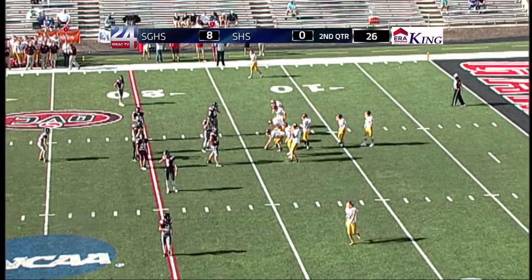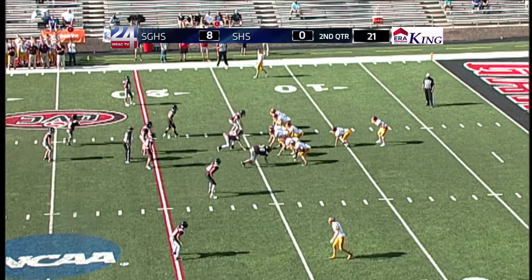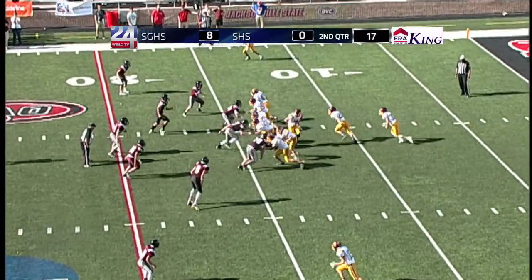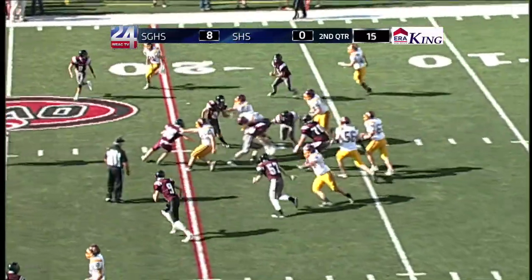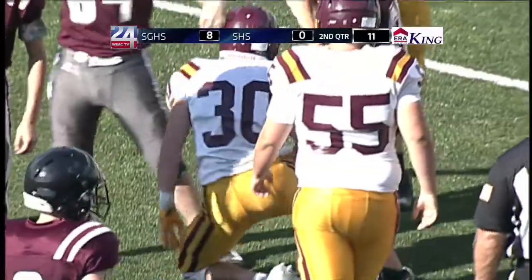So 1st and 10 for Spring Garden, back at the 14, 24 seconds left. 8-point lead. All Spring Garden has to do is just keep possession, don't turn it over, and they'll have themselves a win here in the first of their 2 games here.